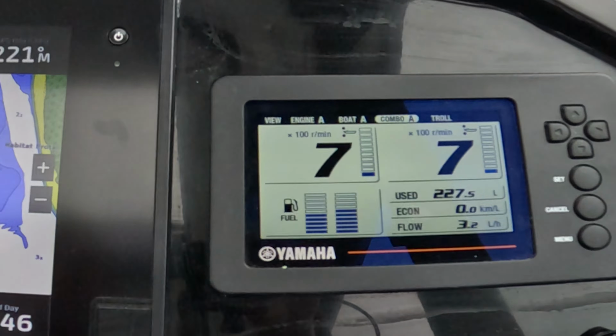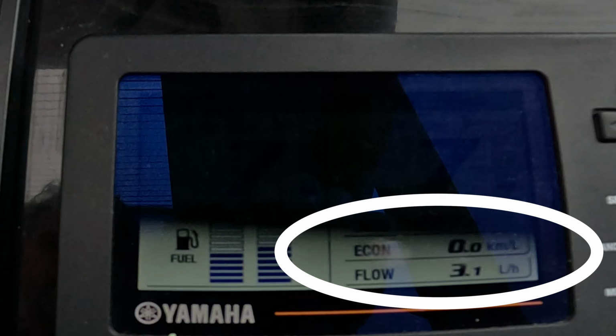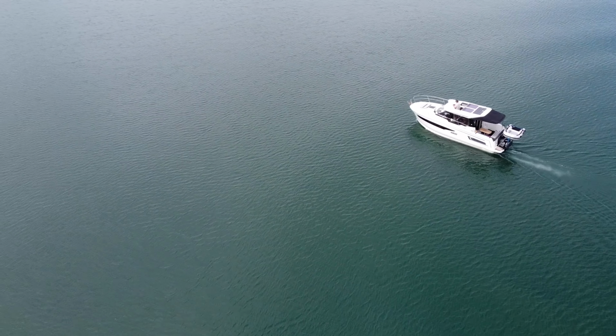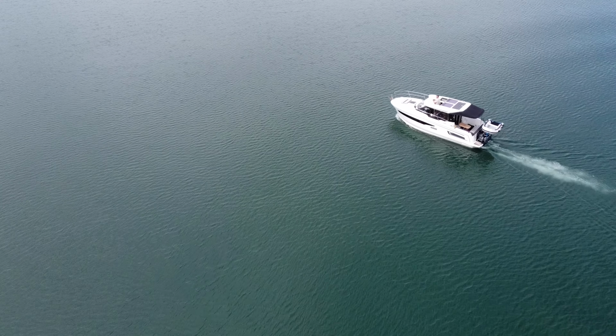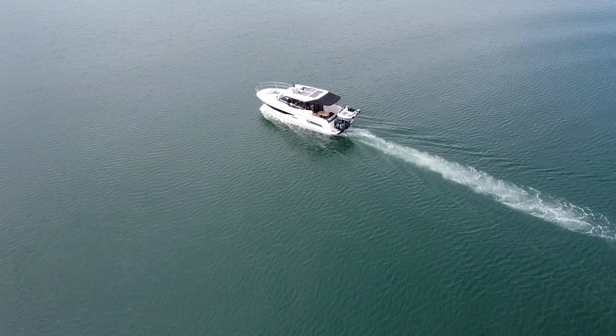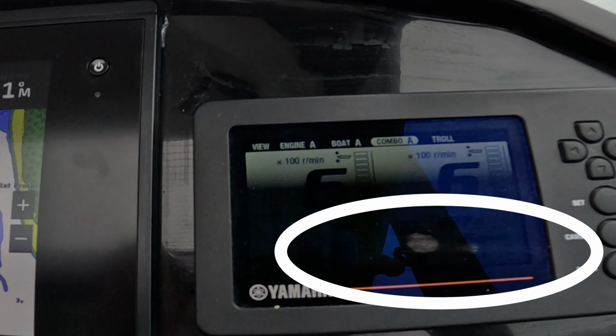First things first, we've just come off anchor and we're just idling. We're not going forward at all. And you can see here we're using about 3 litres an hour. So just at idle, 3 litres an hour, that's a good base point to start off with. So let's just click into gear and get moving a little bit. And first clicking into gear is the same as idling, 3.5 litres an hour.